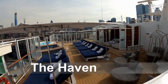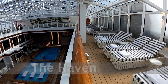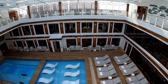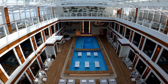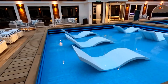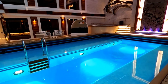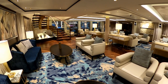Just forward of Vibe Beach Club, you will find the Haven pictured here. And we're going to take a look at some of the beautiful areas of the Haven, exclusive only for Haven guests. It is the ship within a ship experience. This area of the ship is the Haven courtyard. And there's also a look here at the Haven lounge.